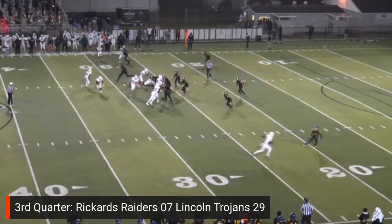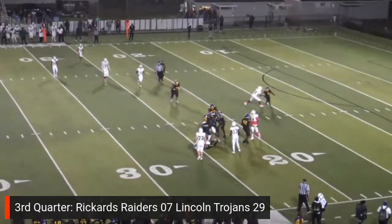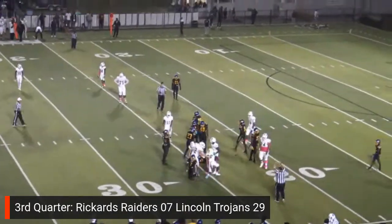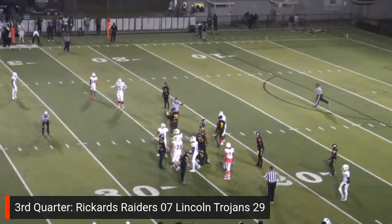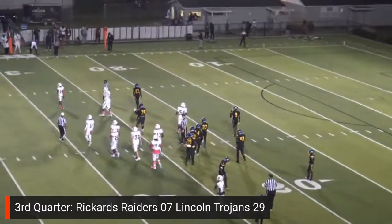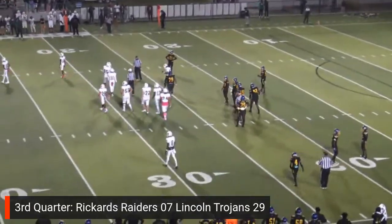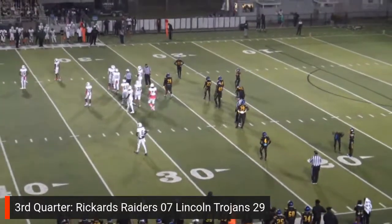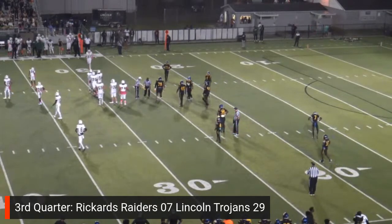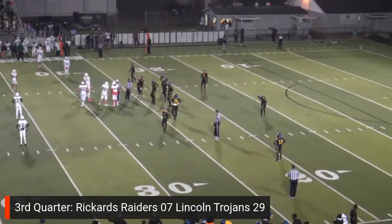Methodical Lincoln. Here they go. Everybody right. Student body right. For them to only gain 3 yards that time, that was positive for Rickards. You see all those white helmets coming from over there that were leading that sweep? The whole offensive line and the wide receiver. Doesn't get any easier for Rickards or the Hornets.